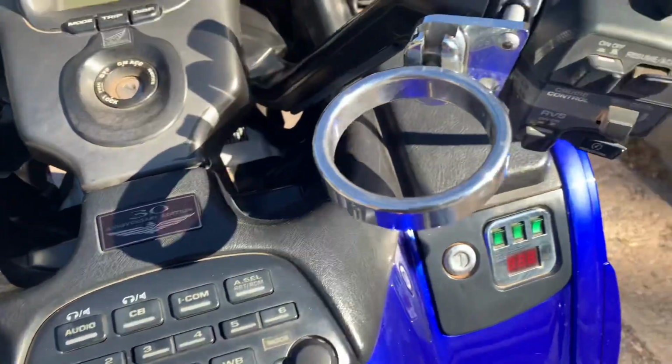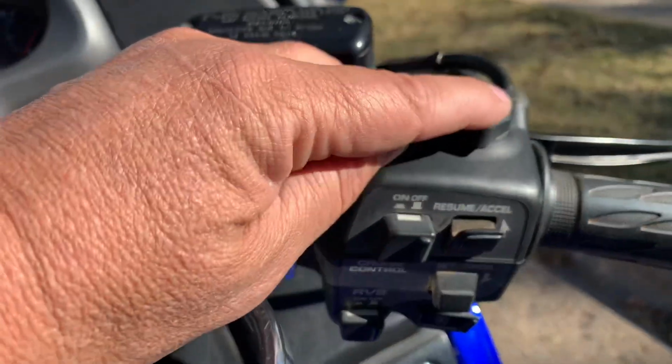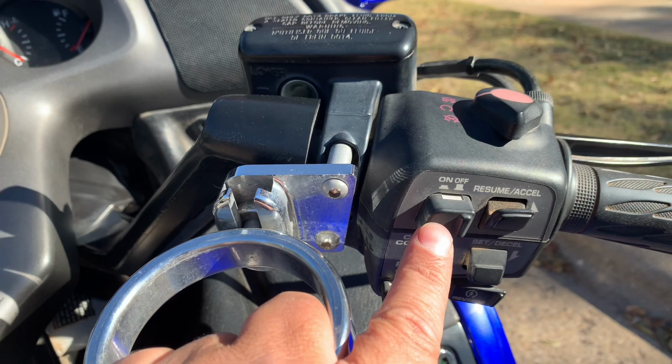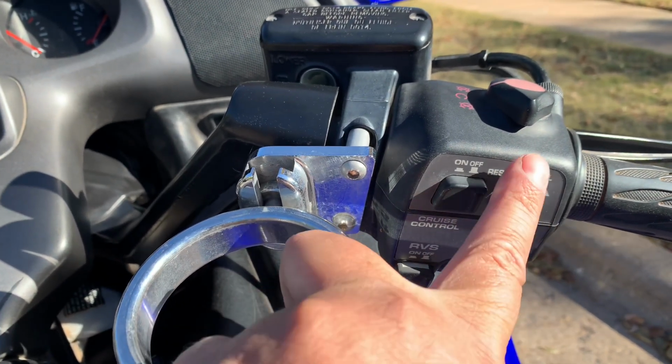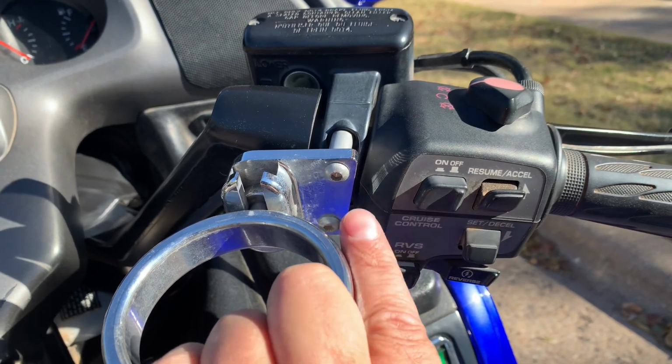As we come over to the right handlebar, you'll see you've got an on-off switch, you've got cruise control, and this works just like on a car. Turn your cruise control on, and then you've got a set button. You've got an accelerate or resume button, just like on your car. As soon as you touch the brakes, it turns it off.